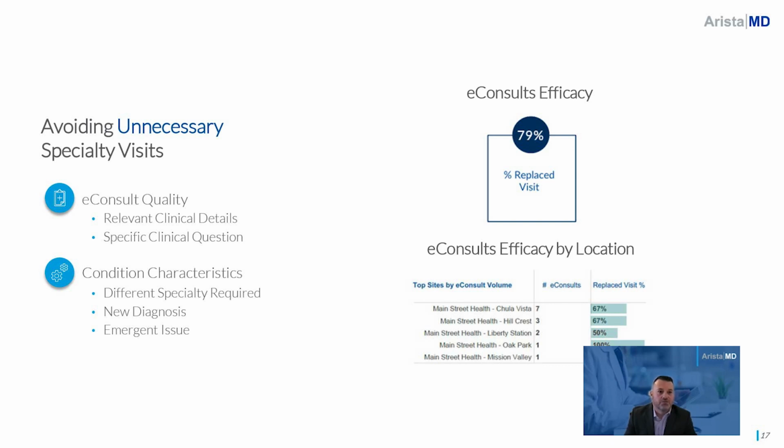AristaMD offers 2 tools to help. First, a workup checklist is displayed for most conditions, which tells you what the specialist will need to return a high quality response. And second, registered nurses curate the eConsult for the PCP. Our nurses have extensive experience, and the eConsults they prepare have a much higher replaced visit rate.